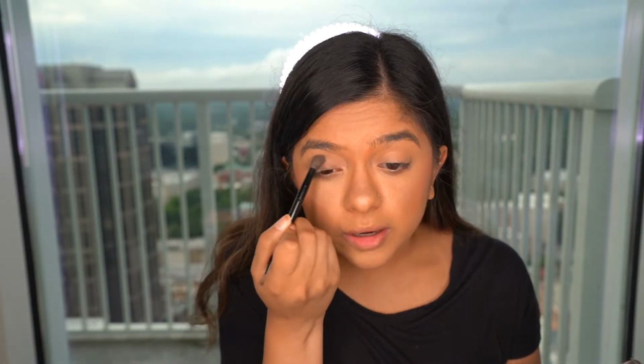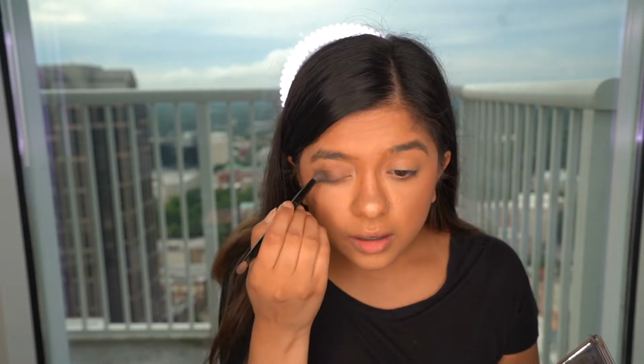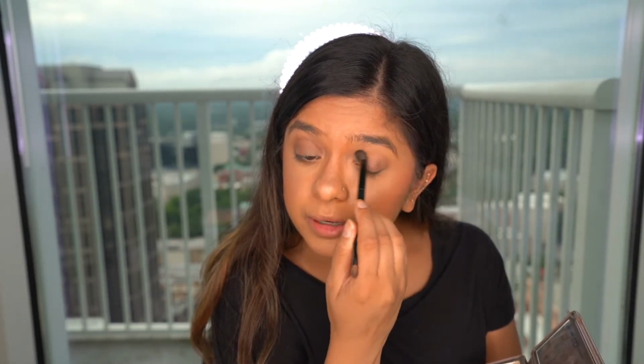So I'm going to go in with the color Tease, which is this light purple shade that I'm going to put all over my eyelid, with a fluffy brush for now, just because I want it all over my eyelid. It's a bit of a darker color. Normally if I'm going for more of an everyday look, I wouldn't use as intense and dark of a color, but for today, since I know I'm going to go back and do this smoky eye intense look, it's totally fine. So I like to start off with the dark color.